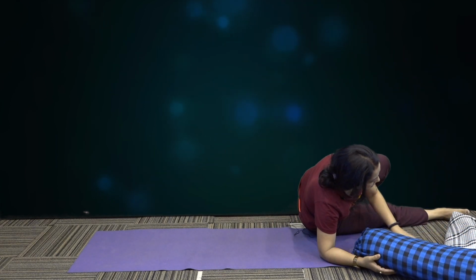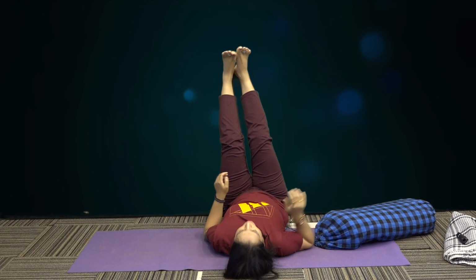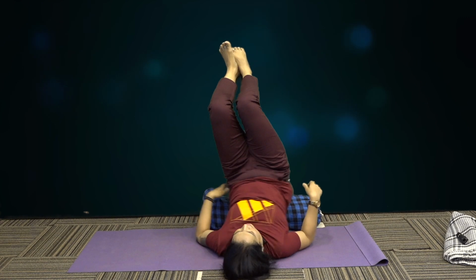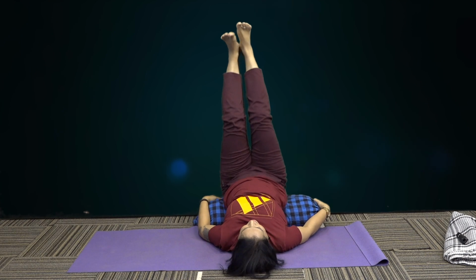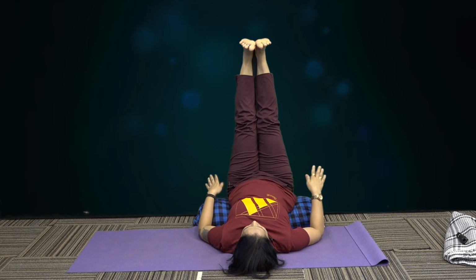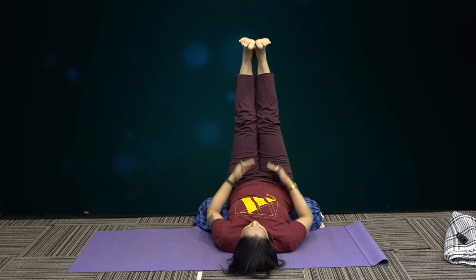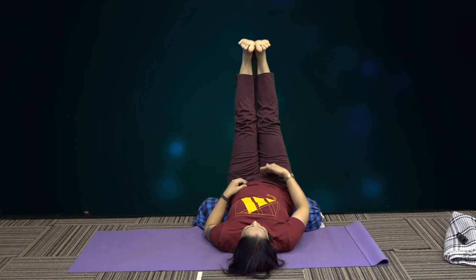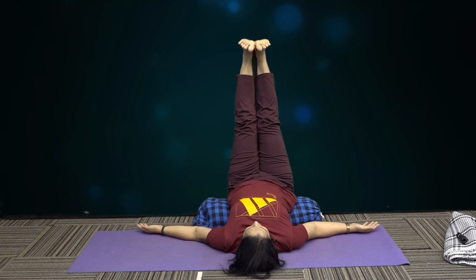you will keep a bolster ready near you, and once you are up in this pose, you will lift your buttocks up and support your buttocks this way. So now your buttocks are supported on the bolster, and the body is now at a 45-degree angle. Legs are at 90 degrees, and from here the angle is 45 degrees, with arms by your side this way, and you are resting here.